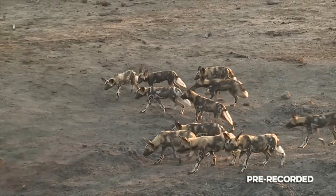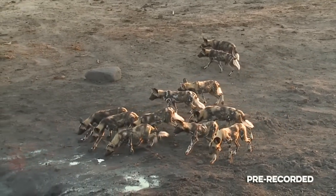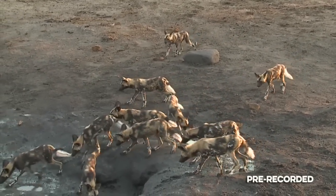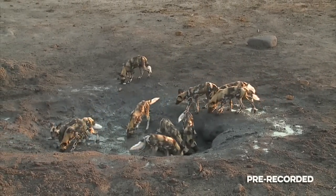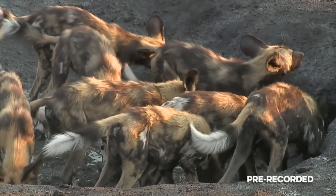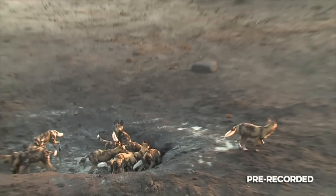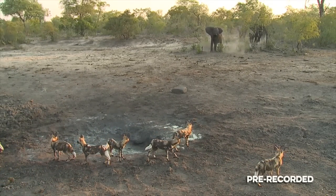And I'm sure a lot of you can see why this is my favorite animal, just the pure excitement that they create wherever they go. You can see how they don't know how much water's in there, and they quite nervously approach. Oh, there we go, happy puppies. Just hear that lapping. Oh, incoming Ellie. Scatter, pups.